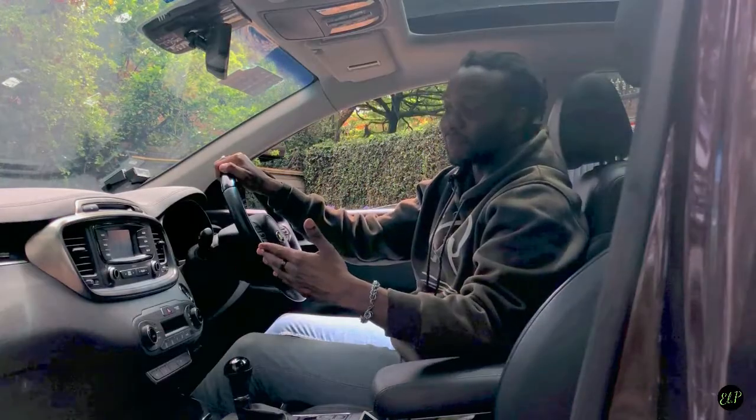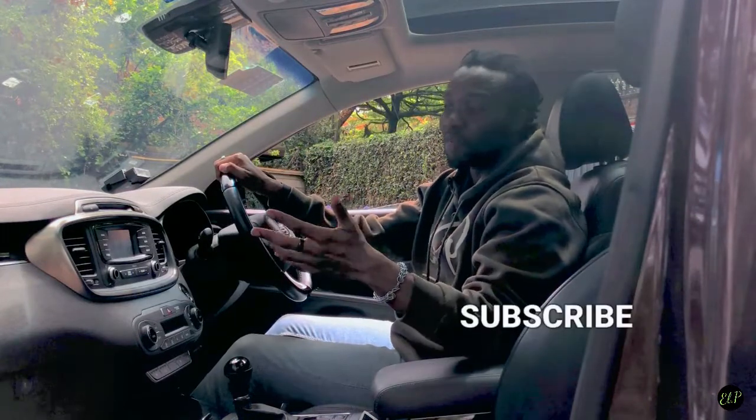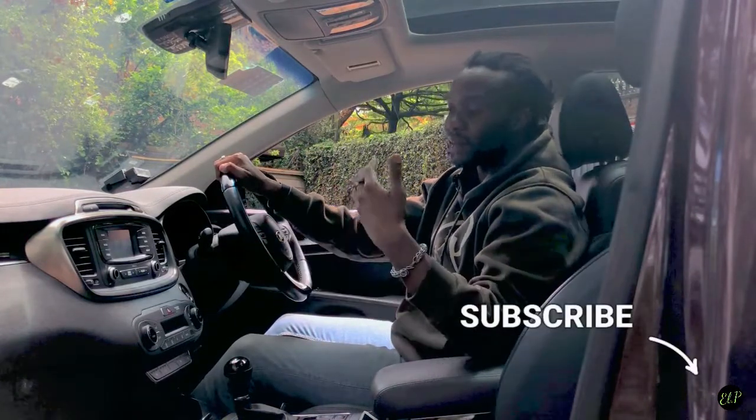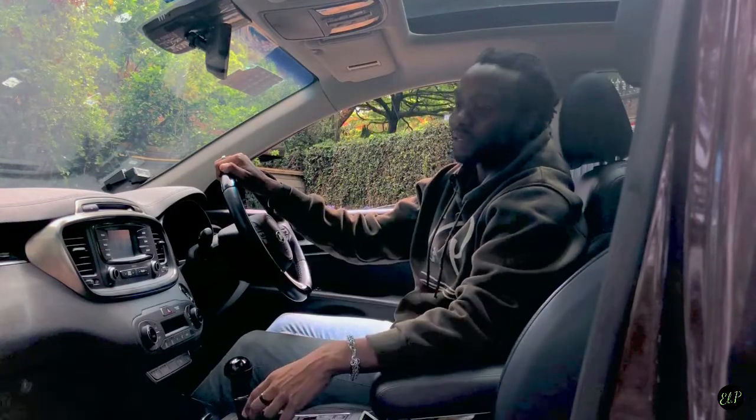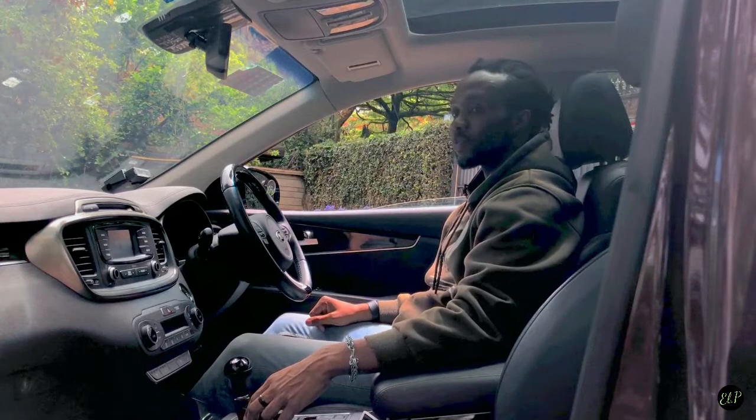Lastly is the system. The system is amazing. You have about a 10-speaker system in this car, and the speakers boom. So if you love music, you like your tunes, you're set. So let's get to the bonnet. Let's see what the bonnet holds.